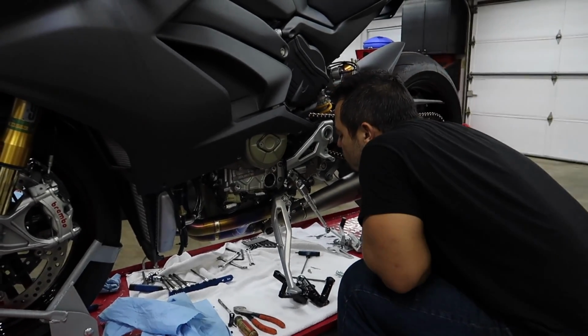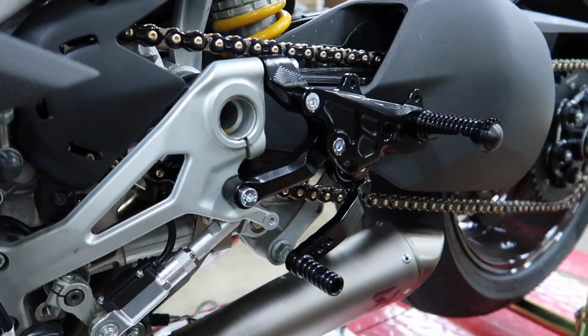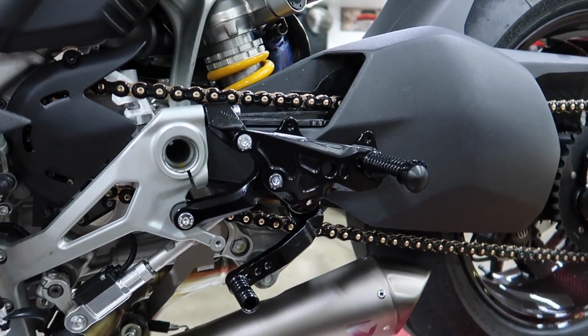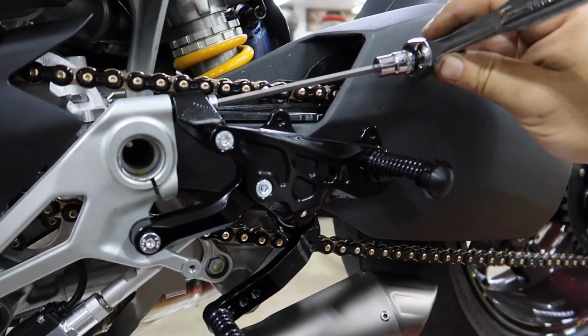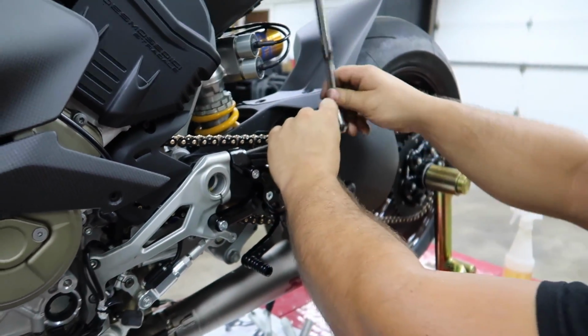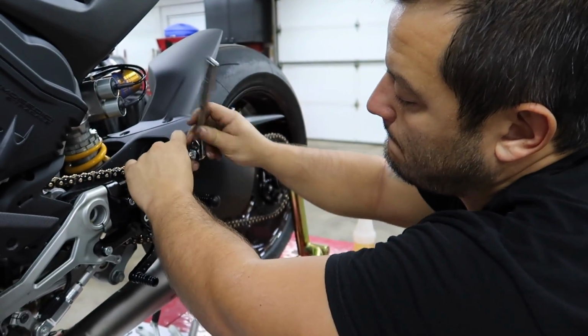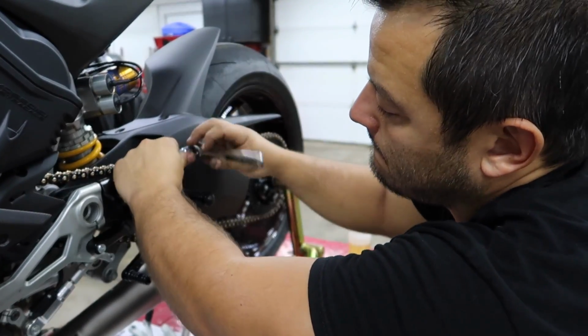All right, so we just put everything at stock settings, putting the bolts back together. God, I love getting rid of silver parts. Why can't companies just make stuff black, you know? Because I guess that would cost them money to do anodizing and all that other stuff. Right, as if the bike doesn't already cost $30,000. You can't get some black rear sets on it.